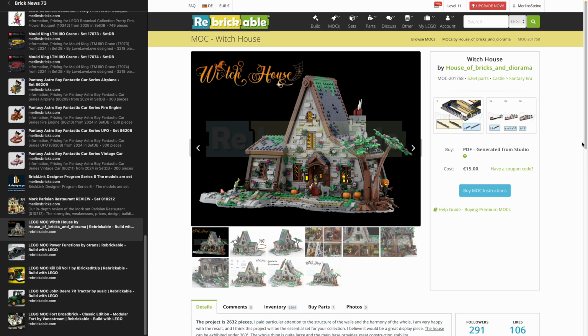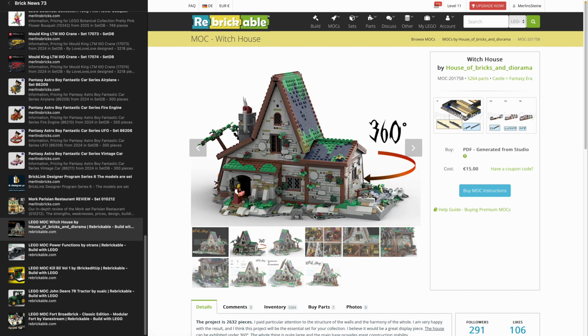With that, we're moving on to MOCs of the week. And here we have The Witch House by House of Bricks and Diorama. Interesting account name. 5,264 pieces are needed to build this witch house, which is a freeform MOC, which I personally really like. Interesting combination of wedge plates as well as a little bit of SNOT to get the shapes in here, using different slopes in SNOT technique.